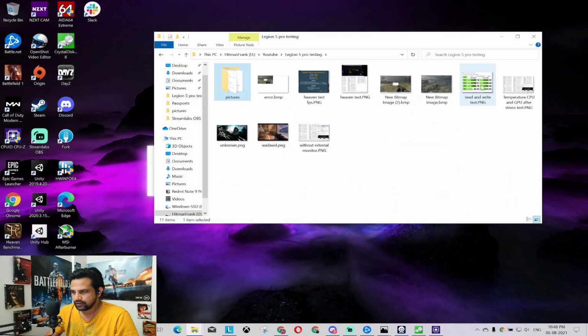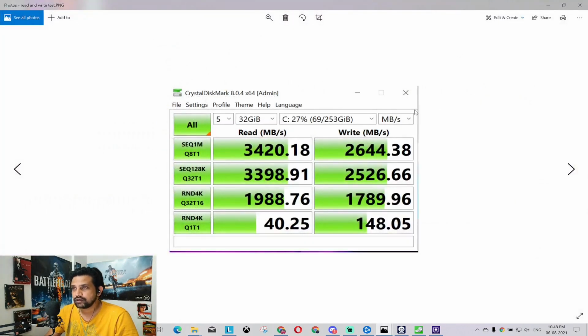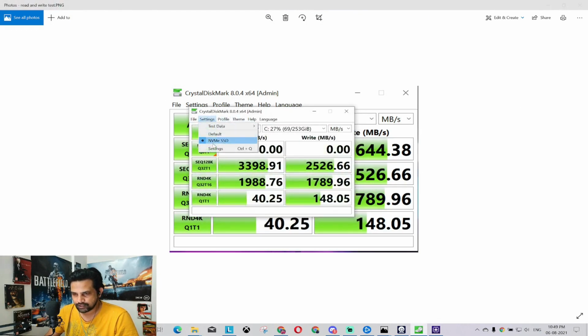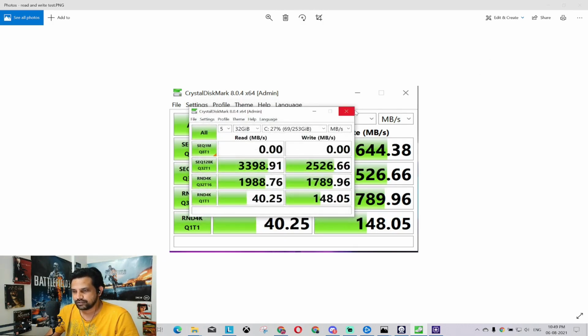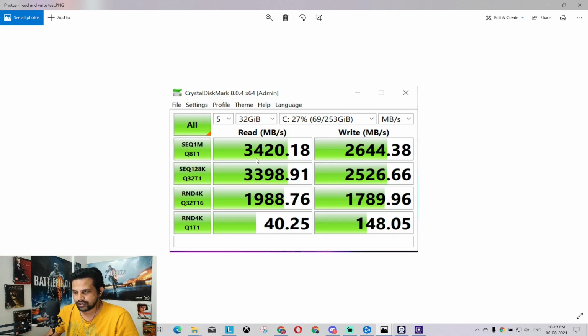Also, I have done an SSD test. So these are the read and write speeds of the SSD. If you look at the settings, I have taken 5 tests with 32 GB. If I open the settings, I use these settings. You can take a screenshot of this. I just clicked the NVMe SSD default settings and did the test. So these are the test results for that, and it has really good read and write speed.